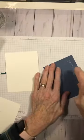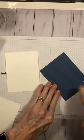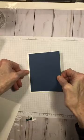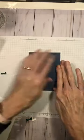Oh, Karen, you got to get it out. It's loads of fun. Give you some ideas on some cards you could make. This one is really fun, super simple. Use up your designer series paper. Fun. All right, so that's there.